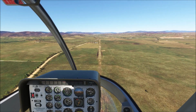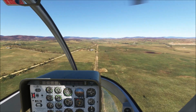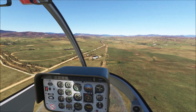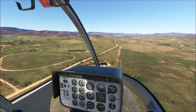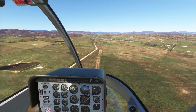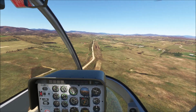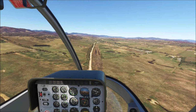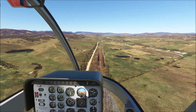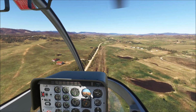Various roads leading off to farms and fire trails up in the mountains to the left, which can be explored as well. Somebody's private racetrack there from the look of it. And we're getting fairly close to Hoskins Town, which is the main settlement between Bungendore and Captain's Flat. Population of maybe 50, but yes, it's pretty sparsely populated country around here.